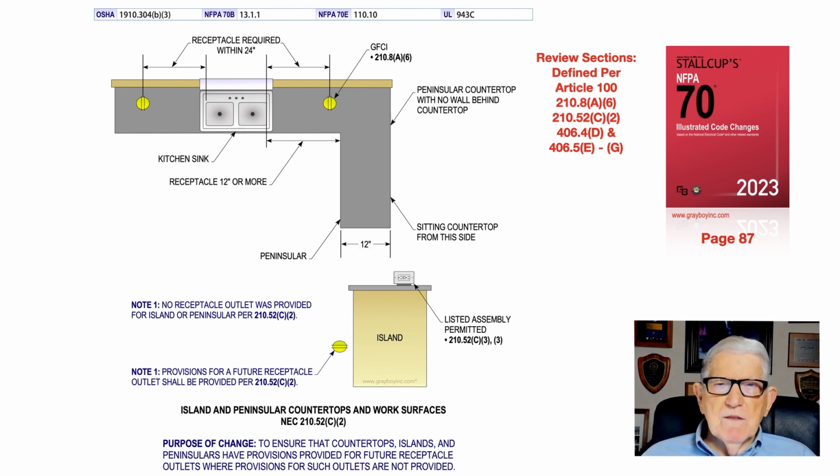But notice we used to have to take these peninsulas and islands, and based upon a square foot area, you might need 3 or 4 plugs, and it was very difficult to install these plugs in the countertop or the work space area. And sometimes the owner of the dwelling unit didn't want them there, period. Sometimes the builder didn't want to install them there due to the objections of the homeowner. So now what's required, you don't have to put a receptacle there, but you have to provide a branch circuit and a means to put one later if the owner of the dwelling unit wanted to add one later. So there's big relief here, see.